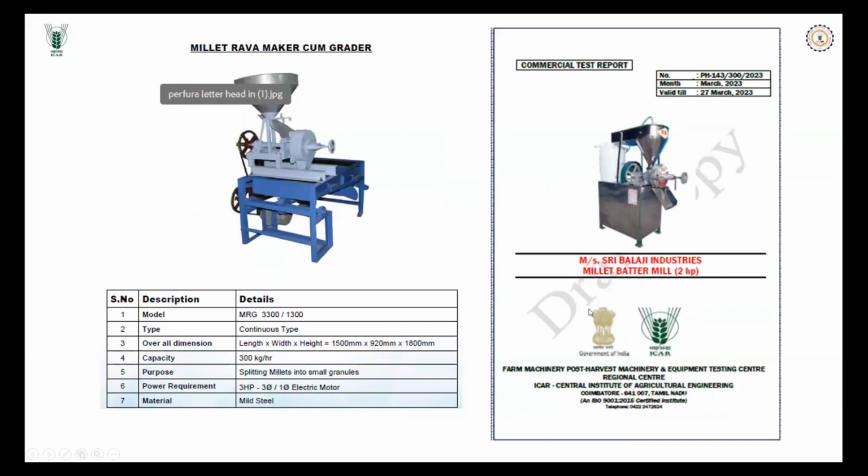Now, all this equipment we have tested. You can see we tested the equipment in March 2023 for an industry based in Coimbatore. I just wanted to show you some of the slides because the same equipment is being used for rava making, and then the equipment with the addition of a source of H2O. So you can see here the source of liquid is being added, and after that we are getting idli batter, dosa batter, millet batter.